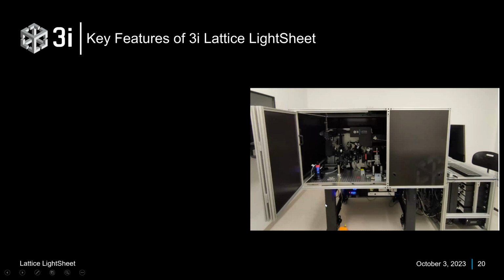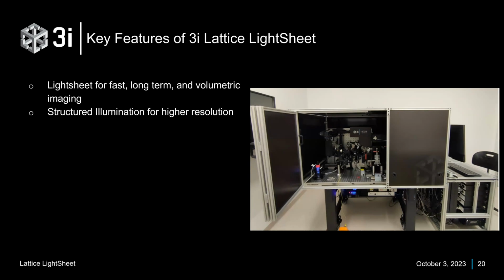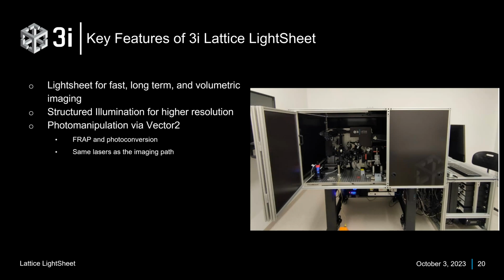And to go through again, what are the key things you could think about with this? This is an example of what the black box actually looks like. It's a light sheet for really fast, long-term volumetric imaging of small samples. So again, think cells. You can add structured illumination for it. If you want to go higher resolution, again, 1.1 NA, some of you might have been like, oh, hey, actually, that's lower resolution than my confocal. Correct. Oil lenses have higher NA. SIM gives you some of that resolution back if you really needed that sub 200 nanometer lateral resolution.